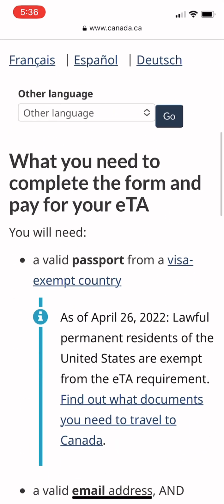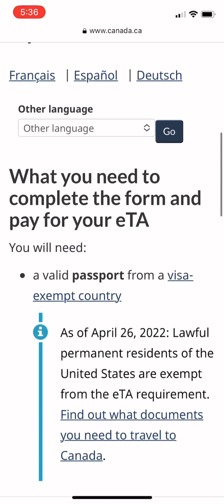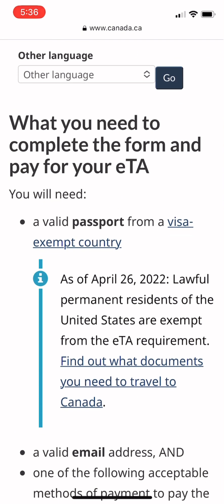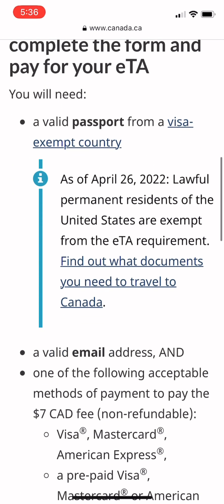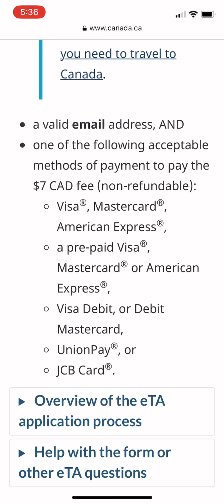So what you need to complete the form and pay for your eTA: of course, a valid passport from a visa-exempt country. If you are not from a visa-exempt country, hindi ka po qualified. Since the Philippines is included now, then you are qualified. You also need a valid email address and one of the acceptable methods of payment. You have to pay the $7 fee using your credit card, MasterCard, or whatever card you have.